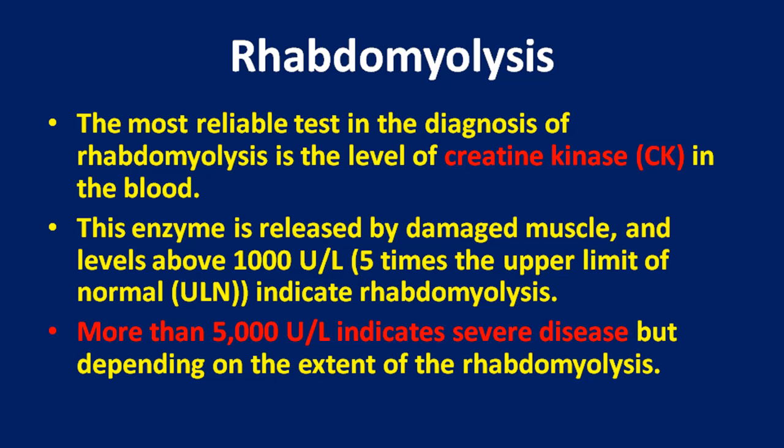The most reliable test in the diagnosis of rhabdomyolysis is the level of creatine kinase (CK) in the blood. This enzyme is released by damaged muscle, and levels above 1000 units per liter, that is 5 times the upper limit of normal value, indicate rhabdomyolysis. More than 5000 units per liter indicate severe rhabdomyolysis, depending on the extent of the disease.